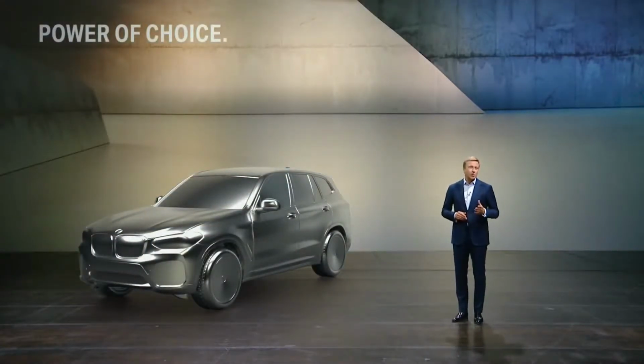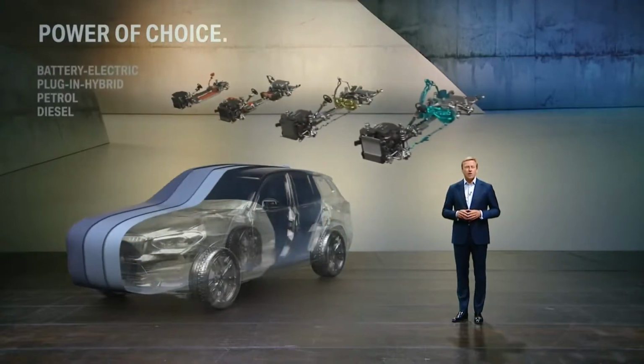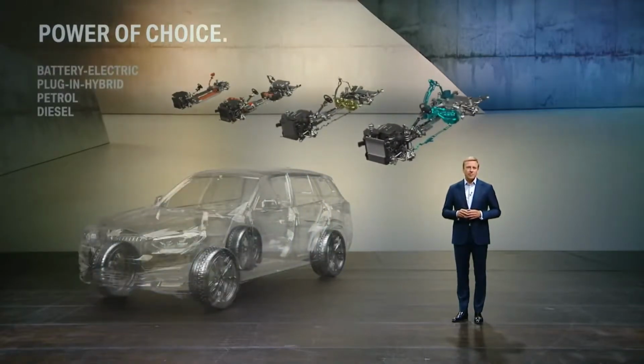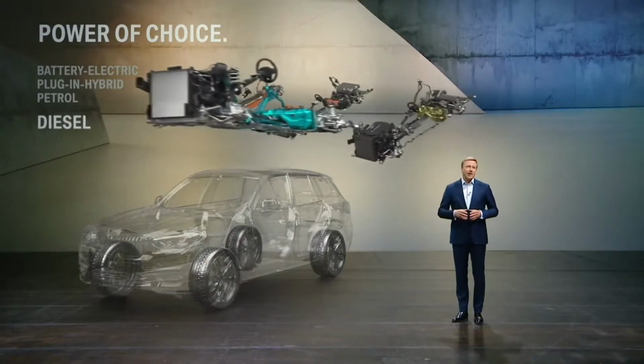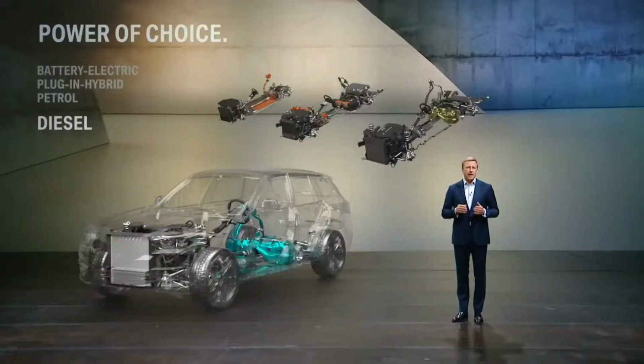I will show you how this works with the very popular BMW iX3. Let's take a look. Customers can choose from a range of drivetrains, such as the highly efficient diesel engines with 48-volt mild hybrid support. This is an important technology for customers who drive longer distances. Of course, they fulfill the highest regulatory standards of real driving emissions.